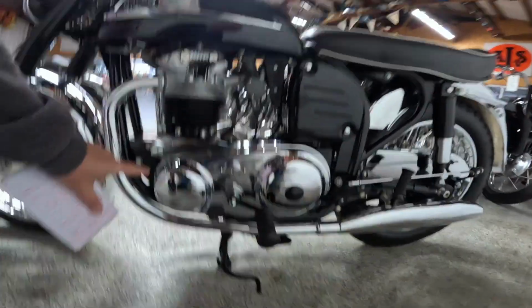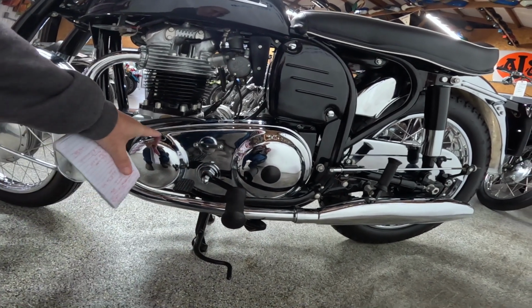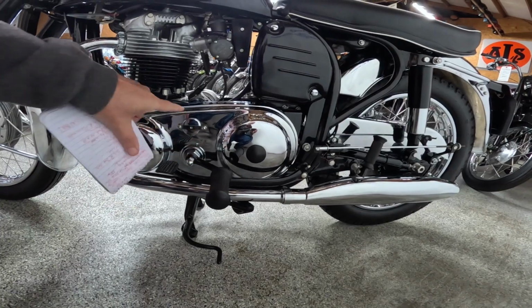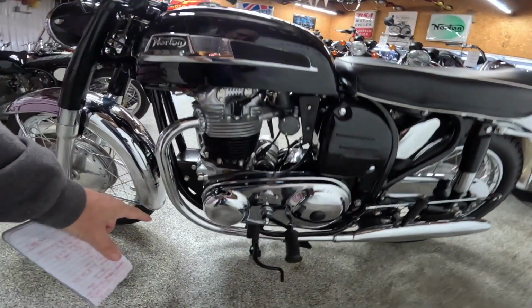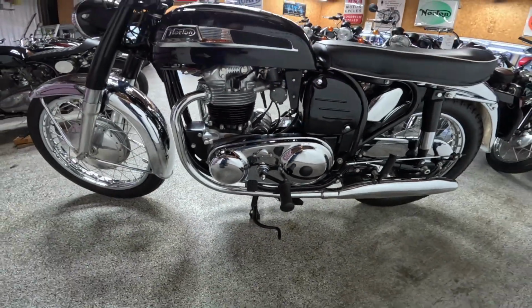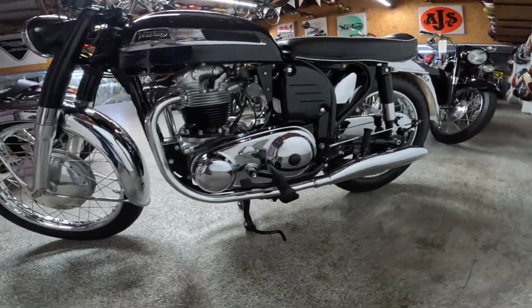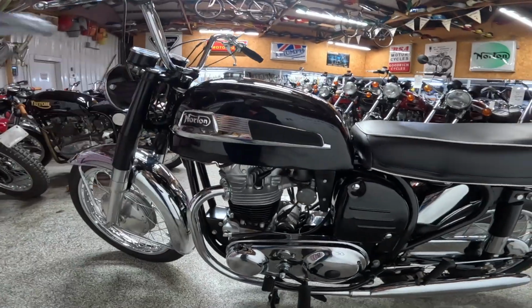Something I want to point out real quick here. If you've worked on motorcycles before, you'll notice right away there's no screws holding the primary cover on. It seems like a single bolt thing in the center. So this must have a heck of a gasket or O-ring around it to keep it in place. Isn't that just gorgeous? Very chrome, a very good looking machine. Look at all that.